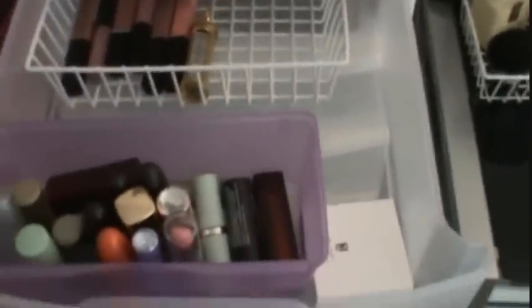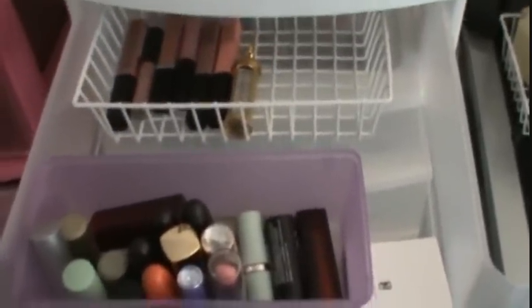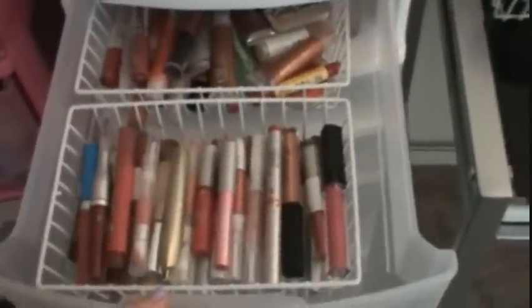Anyway, in the top drawer here, I've just got some lip products. Lipsticks, a few glosses. And here's some more lip glosses in the second drawer.